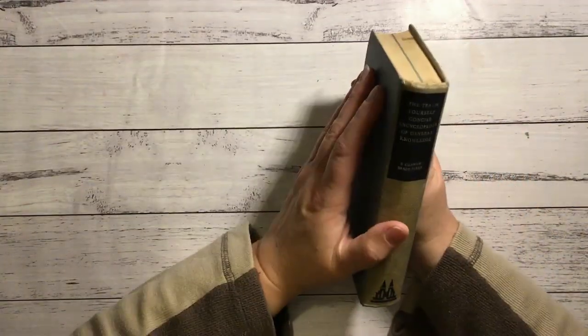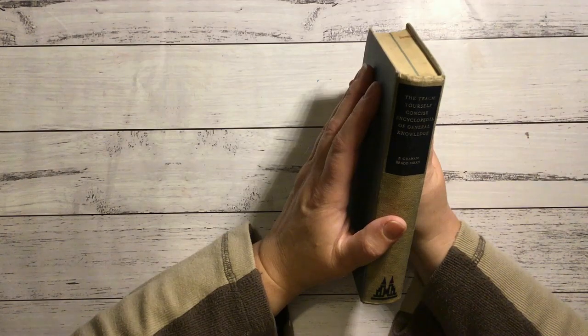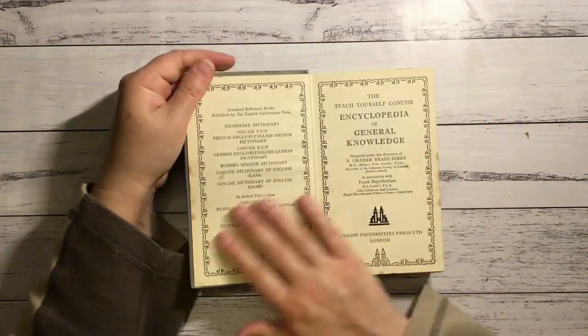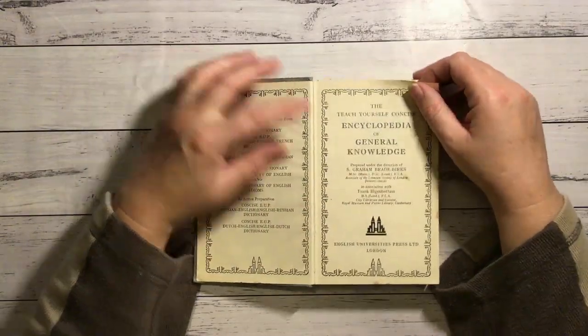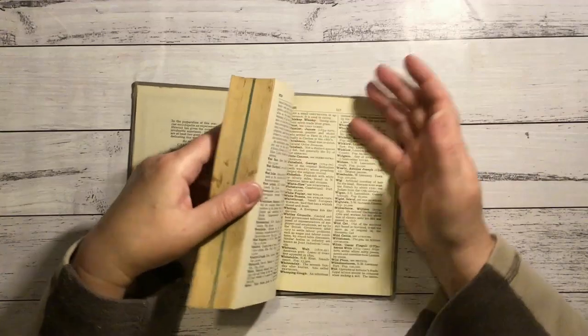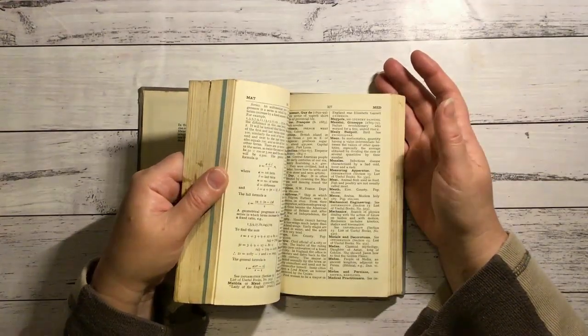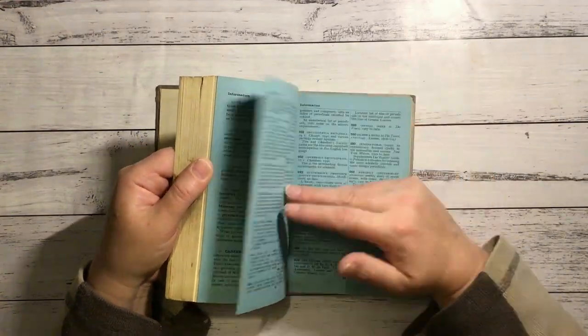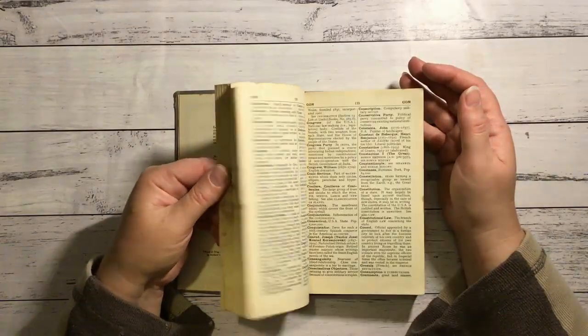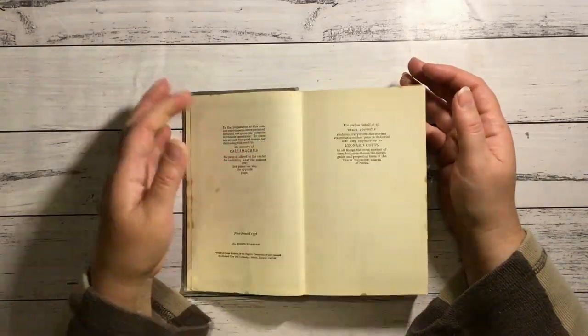And this is the Teacher Self-Concise Encyclopedia of General Knowledge. Love these pages. 1956, and it's just like a dictionary, really. Except it's got blue pages in the middle for some reason. A couple of illustrations. So now we'll start on the bigger books.